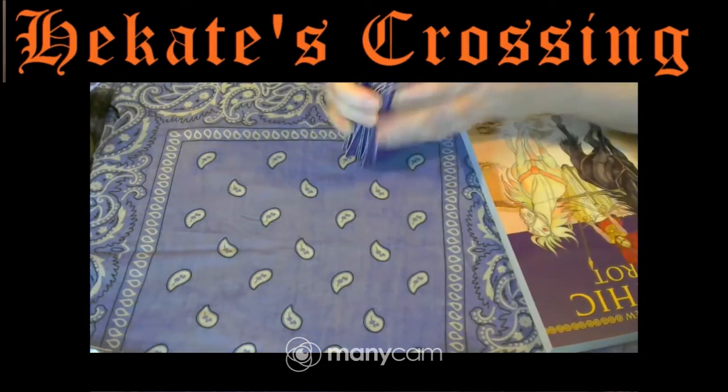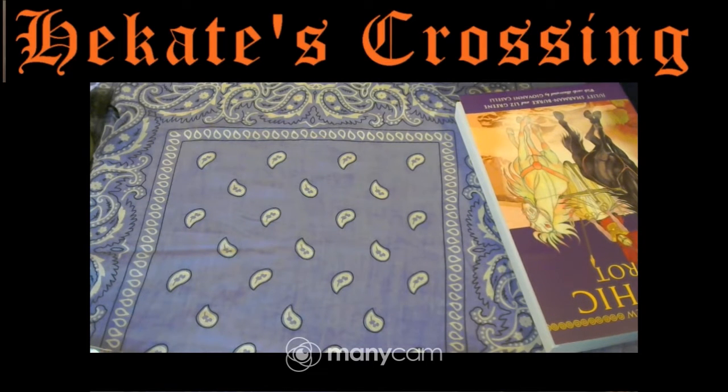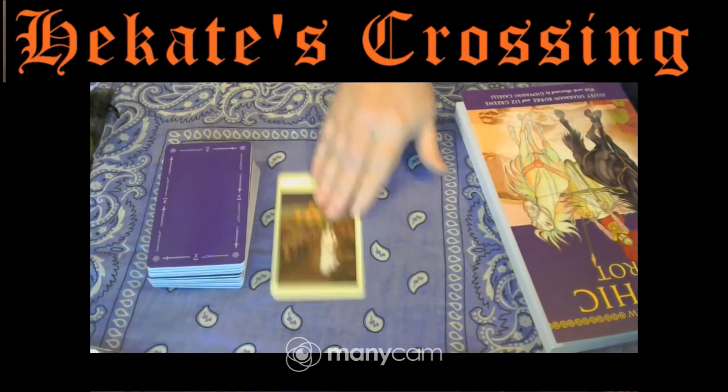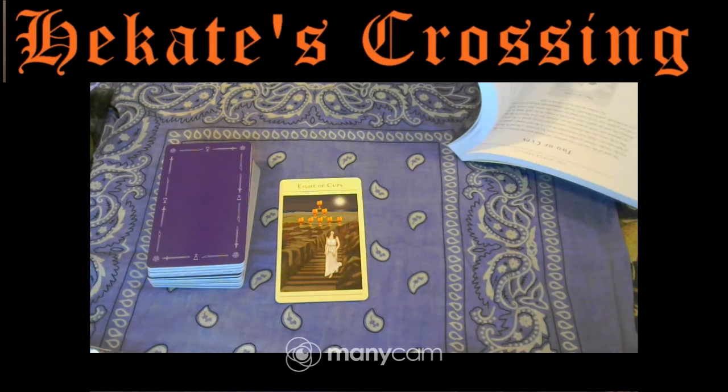So let's shuffle the deck and see what card. Oh, Eight of Cups popped in. To me, that's about walking away from something, or walking into something new. Walking away from something that no longer serves us well. So let's have a look at what Eight of Cups is. I just want to read a little bit about this.